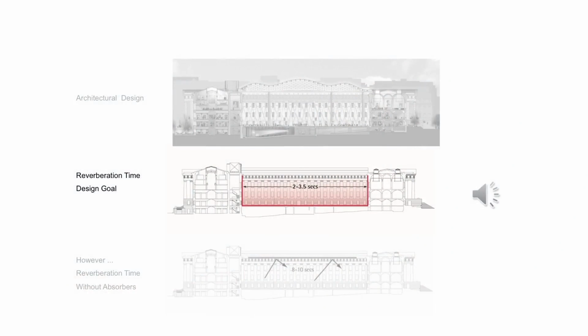That was a little bit quiet, but that was an auralization, a digitally produced simulation of what the courtyard would sound like without any acoustic absorption.